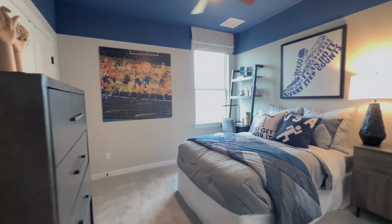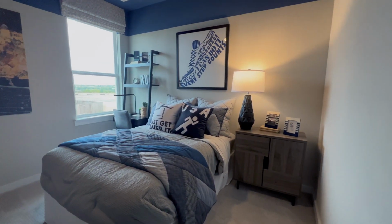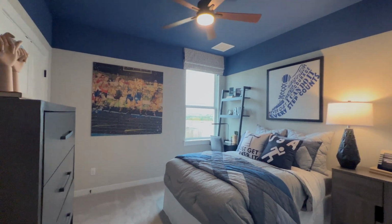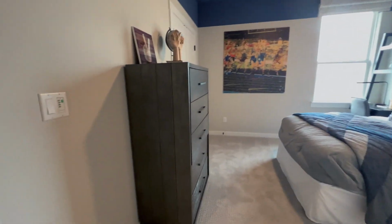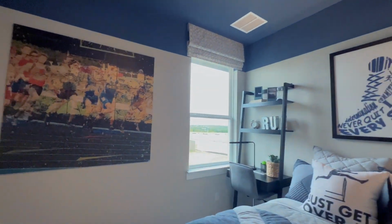Here's the other bedroom. Like I said, once you put a big dresser in there, it does take up room. That bed looks definitely like a full-size bed, not a queen or larger. All right, I did like this carpet. Thought I had to show it to you. It's a nice thick carpet.